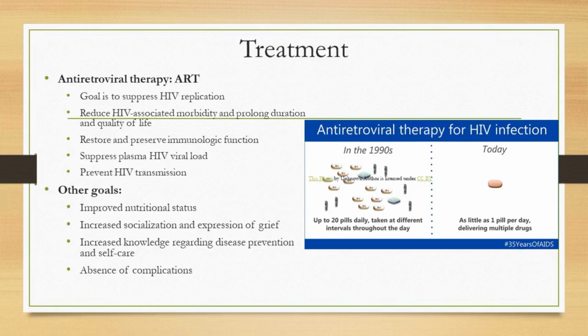We want to decrease their sense of isolation. Again, there's a big stereotype around HIV and AIDS. So assess their pattern of social interaction. We want to observe for behaviors indicative of social isolation. And we're going to assist with identifying resources and keeping that CD4 count elevated.